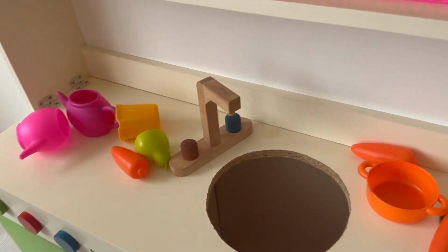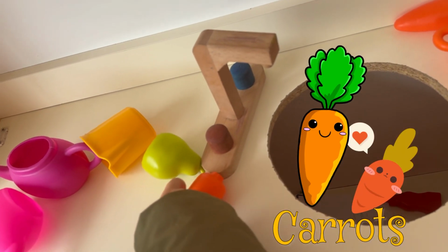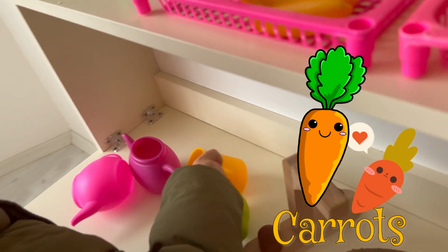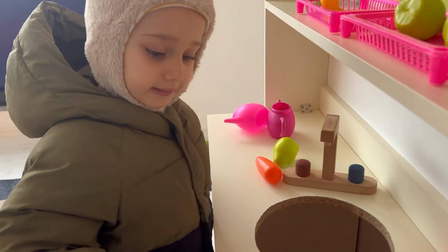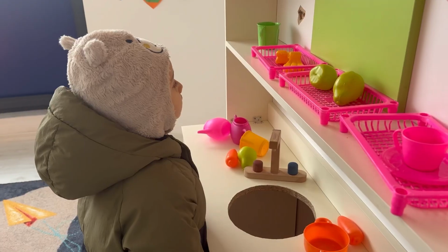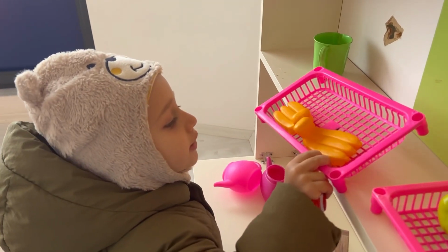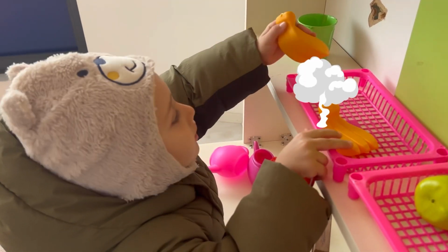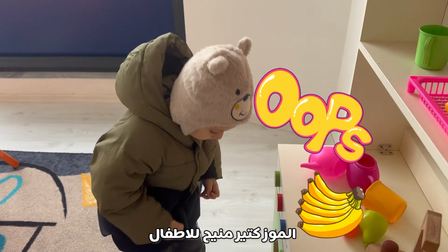What is this? Carrots are healthy for babies. Carrots. It's crunchy, tasty, and highly nutritious. It's banana. Banana, this is banana. Mm-hmm. Bananas are really good for children.